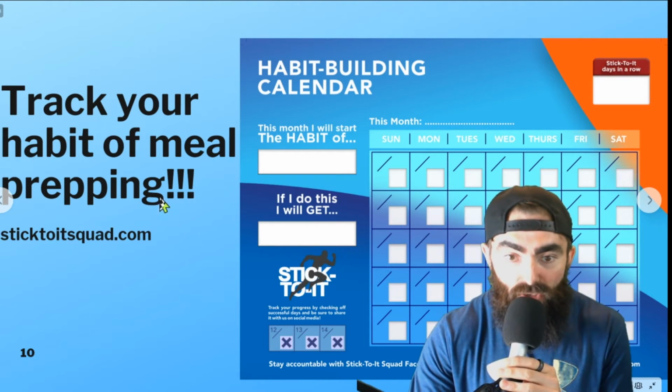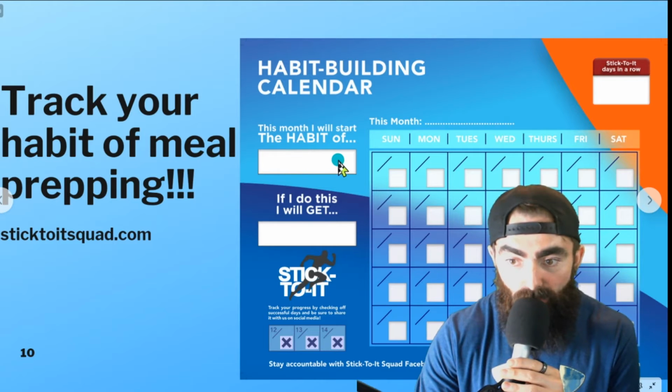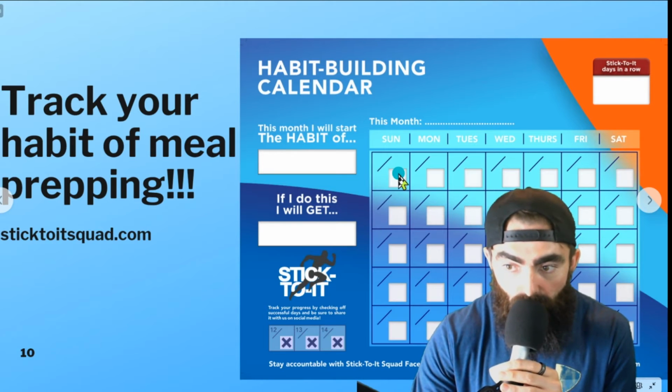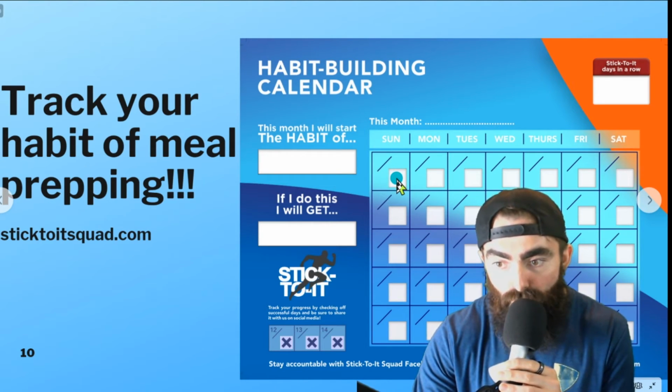For our example here, tracking your habit of meal prepping, you would say, this month I will start the habit of meal prepping. And if I do this, I will get a body that is more banging than Beyonce. Okay, and then right here, we are going to put track your habit. So what we're doing is meal prepping. So we're going to say, okay, I meal prepped.